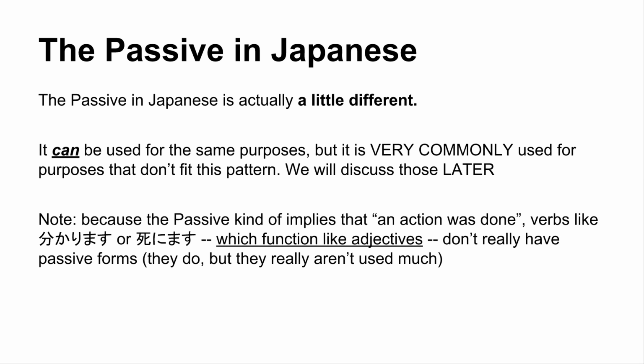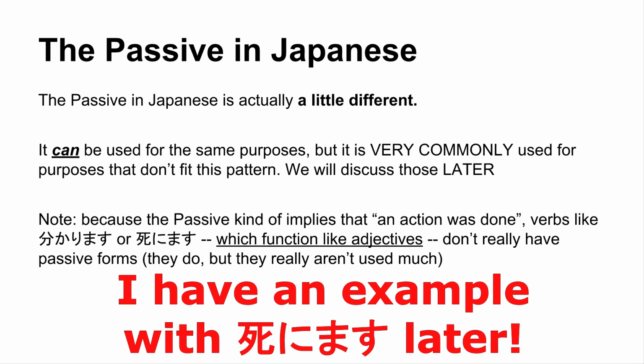Note, because the passive kind of implies that an action was done, verbs like wakarimasu or shinimasu, which function a little bit more like adjectives, don't really have passive forms. They do, but they're just not used very frequently. And I'm using very frequently, or they're not used much, kind of generously.